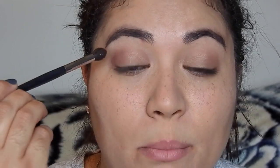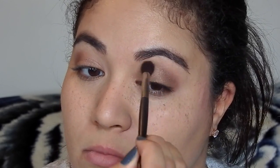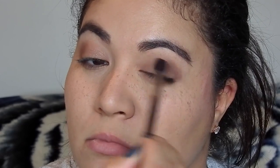And just the outer part of the crease. I'm not going all the way in. Just this outer half and third. And then I'll flip it over and blend it all out. Both eyes are done with the shadow.